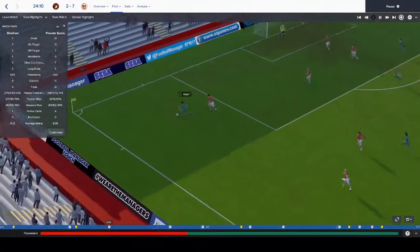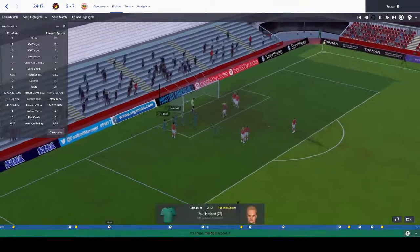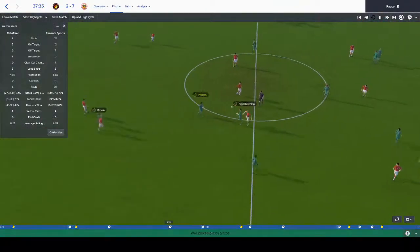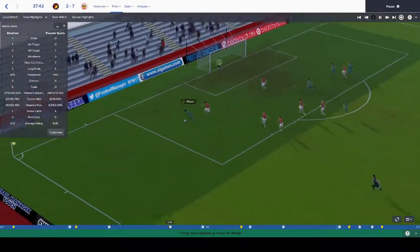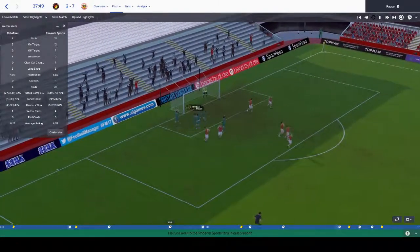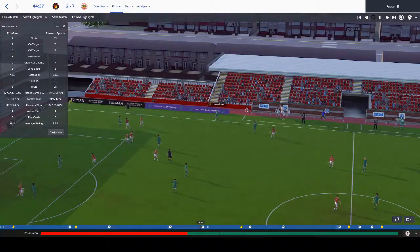Dan Ryder has it now. What can he do? He puts it in, and there's Paul Herbert using all of his 6'7" frame to knock that into the back of the net. Doesn't do a lot with it, but we pick it up with Paul Phillips. He finds Ryder, who plays it into Jacob Wilson. He puts a great ball back across, and Dan Ryder makes no mistake. 3-0 now against the team in the league above us.